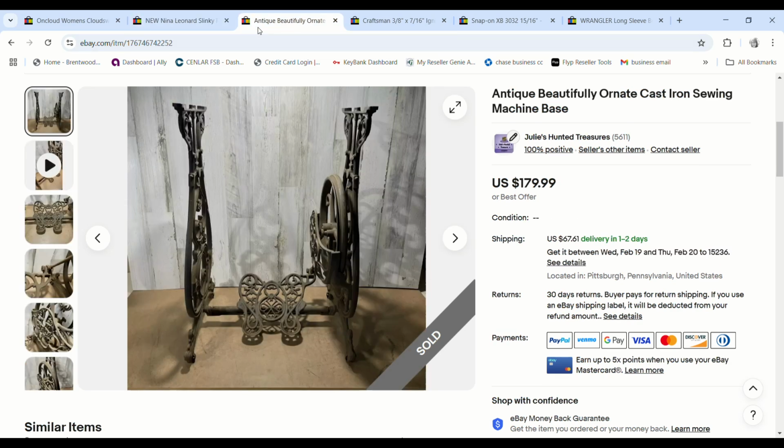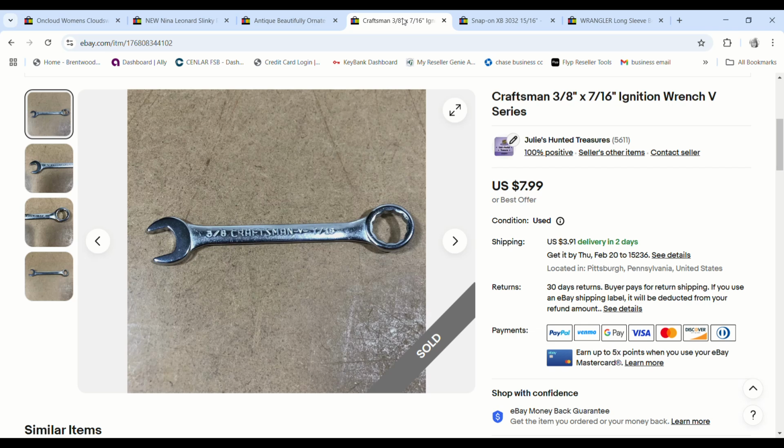This was a great sale, so Justin picked this up at the Hoarder House. It was a very heavy cast iron stand to a sewing machine. He ended up accepting an offer for $125. But we did make a little bit of money on the shipping because the box ended up coming in a little smaller than he thought. So when all was said and done, we made a $104.43 profit.